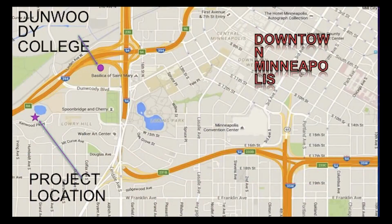All right, so this is our project location, just to the southwest there. Just a part of a park. So we picked the location based upon its proximity to our school so that we can continue to work on it at every given moment that we have free. It's a pretty nice location. There's not much going on.